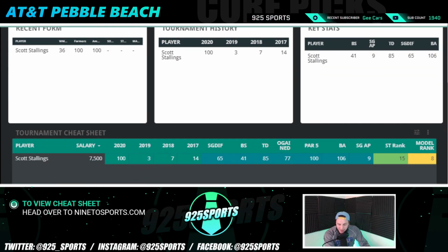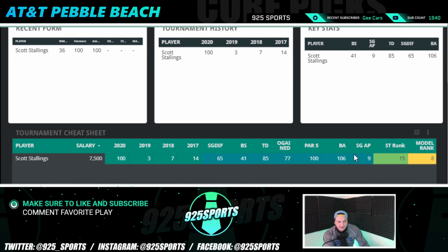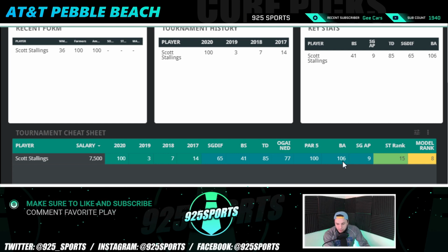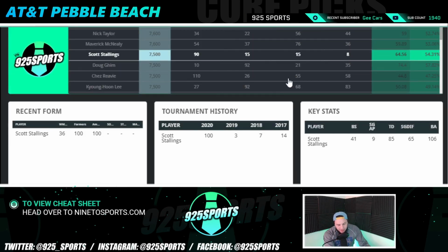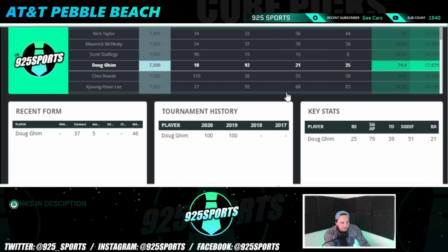He is coming off of a made cut last week, and guess what? He's a top 15 stat fit. Where he sucks is par 5 scoring and bogey avoidance. Ranks over 100th in all those. The stat that you're hanging your hat on with him is going to be strokes gained approach, where he ranks 9th.